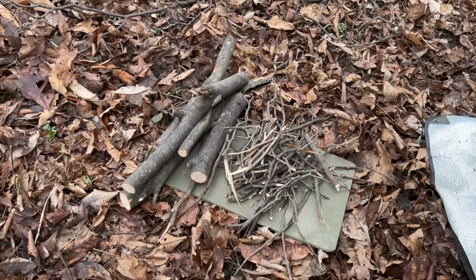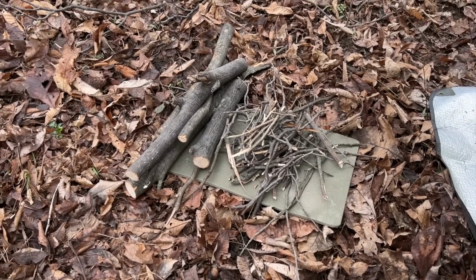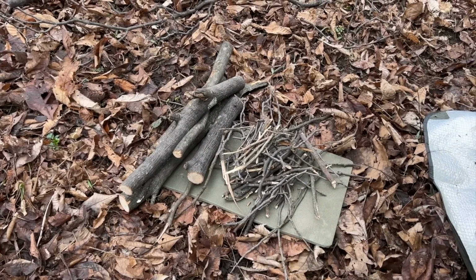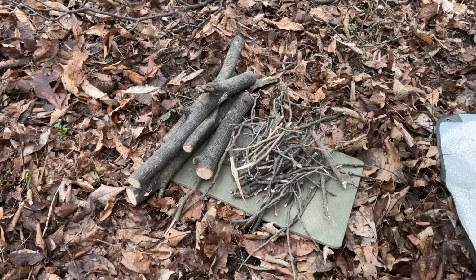Not a ton of wood. I'm not starting a big roaring fire today. I just need to make some coffee and cook my lunch and take the chill off.